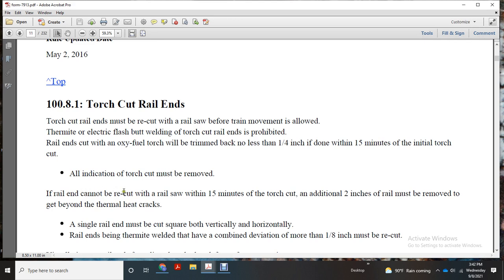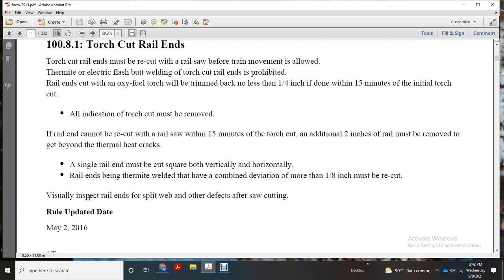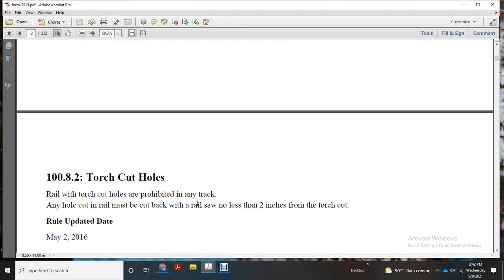If the rail end is recut with the rail saw after 15 minutes of the torch cut, an additional 2 inches of rail must be removed to get beyond the thermal heat crack. Single rail must be cut square before thermite welding; both vertical and horizontal rail ends with a combined deviation of more than 1/8 inch must be recut. Visually inspect the rail end for split web or other defects of saw cutting.